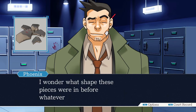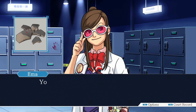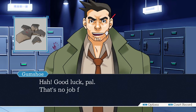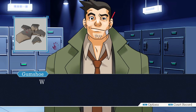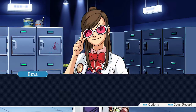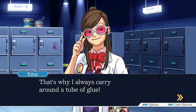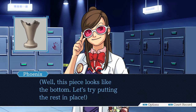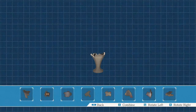I wonder what shape these pieces were in before whatever it was broke. You want to try to put it back together? Ha! Good luck, pal. That's no job for amateurs. Why, I spent a good 3 hours on that before I had to give up. That's why I always carry around a tub of glue. Or tube of glue, whatever. Well, this piece looks like the bottom. Let's try putting the rest in place.